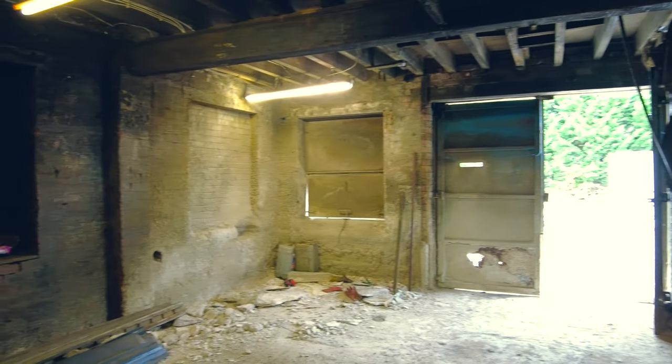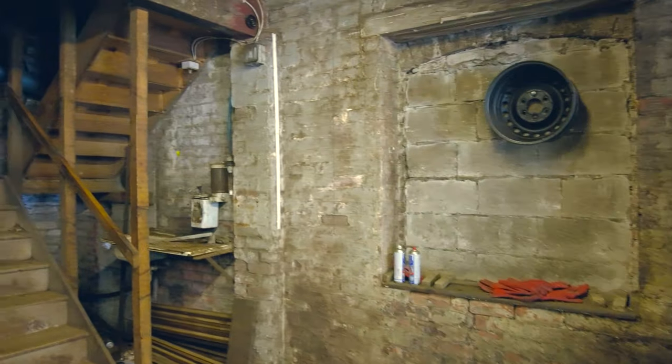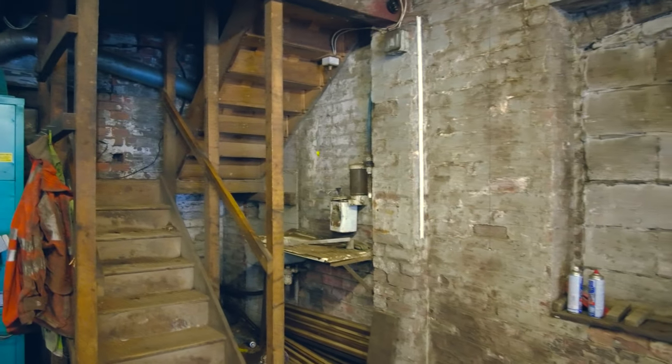Yeah, well. All this, guys, is going to be nothing but an echo of the past soon. What's happening here? Are they building on the site? What have you sold it on like? And then they're going to build houses, is it? Yeah. Am I all right to have a look upstairs, mate?